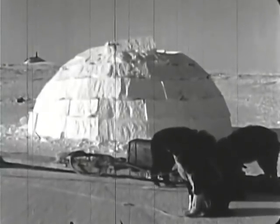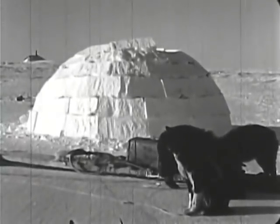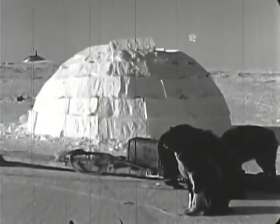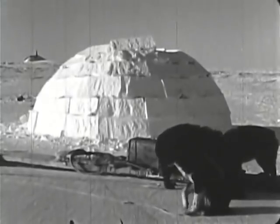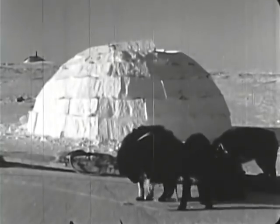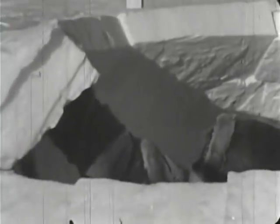Gradually, the spiral design in the inward lean of the blocks produces the familiar rounded beehive shape. This rounded shape is another excellent example of good use of the fundamental laws of architecture. Engineers and architects have found no better way of building an igloo. It has no corners and no waste space.